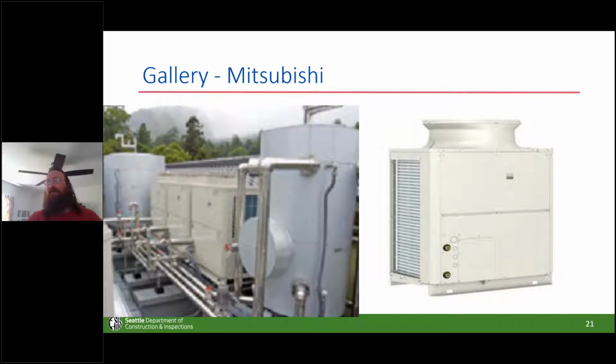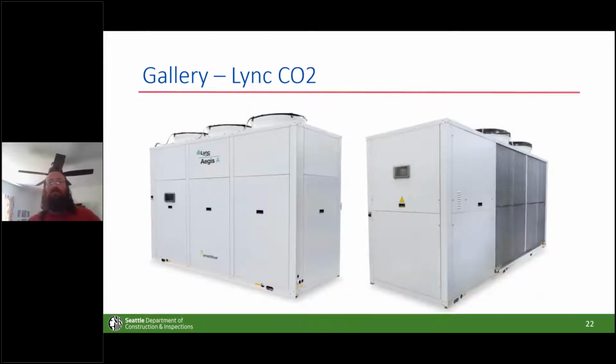There always is. So, well, you can array up to 16 of these devices together, which is 3,200 MBH, by the way. That's massive. Okay. All right, so then CO2 is getting even bigger.